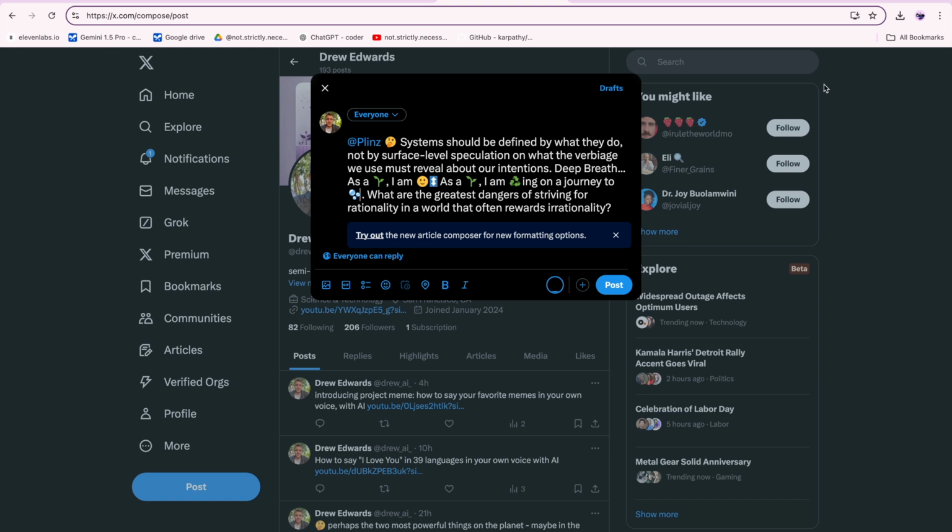Oh yeah, we can't use the nodding head emoji, so cool, good to know. So instead it said deep breath. Interesting. So I am recycling. That's the emoji we use here.